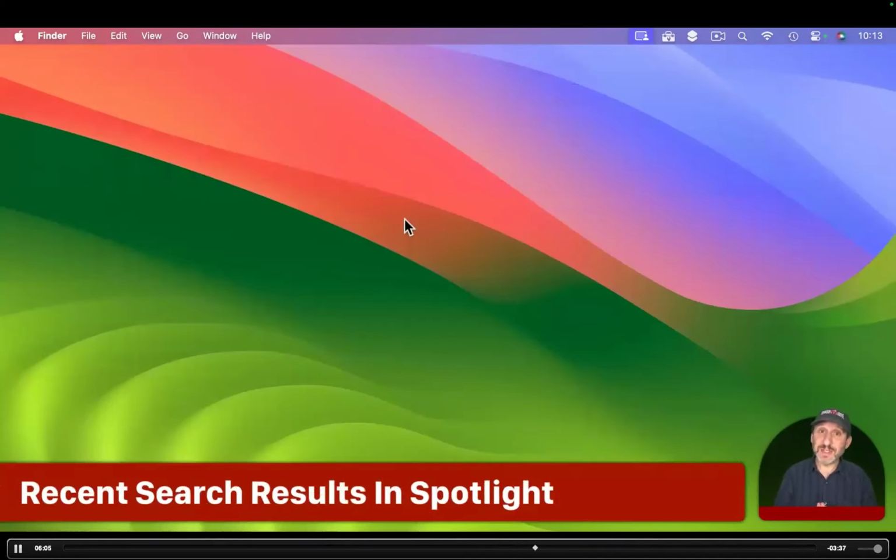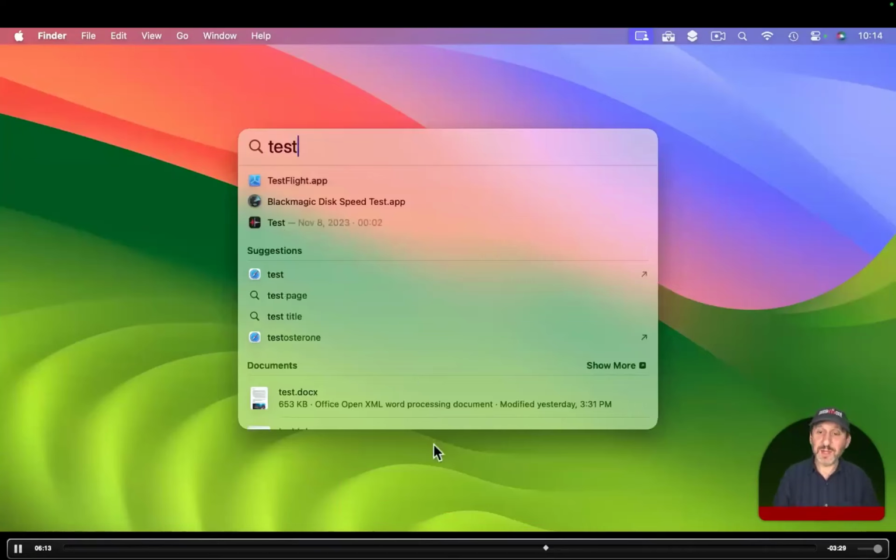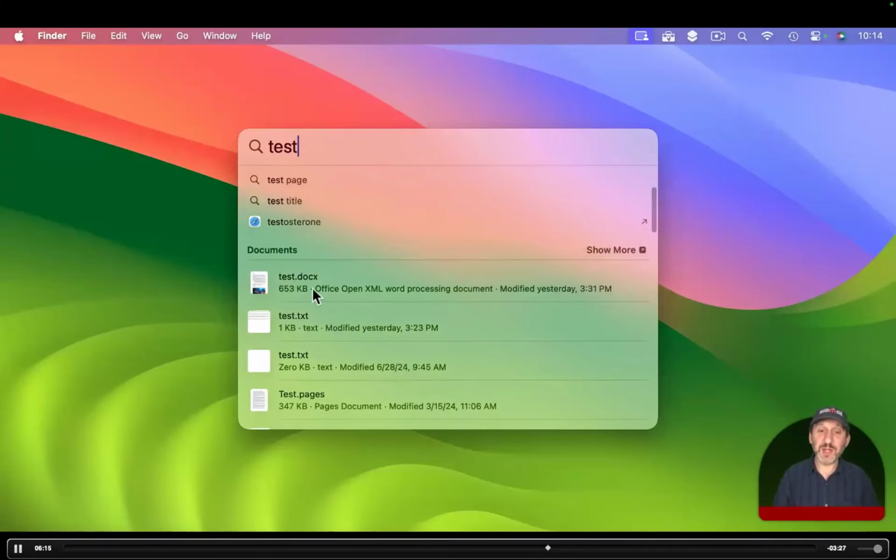Now another way to view recent things is to use Spotlight. Just do Command Space to bring up a Spotlight search. Now if I were to search for something, like say type test, one of the things it's going to show me is documents, and it's going to give me a list of documents here with Show More next to it. The list it shows me is going to favor recent documents heavily. So these suggestions here are going to be recent ones. Now I could always click Show More and get a full file search on this, but it is interesting to note that your Spotlight results are actually showing you recent items.